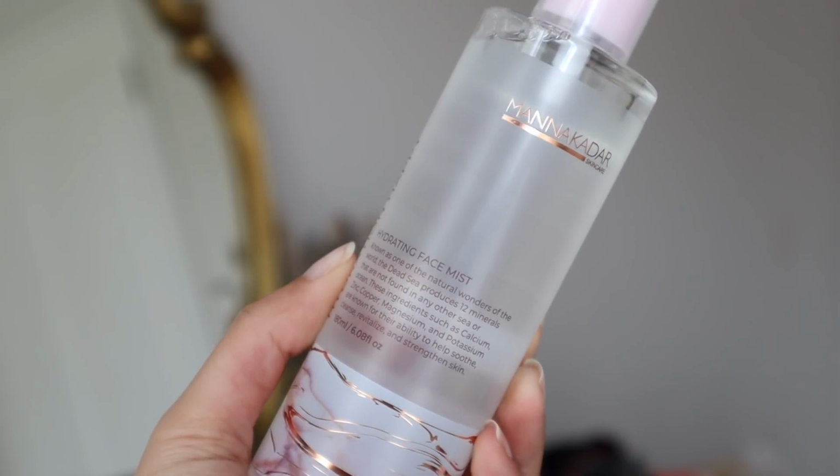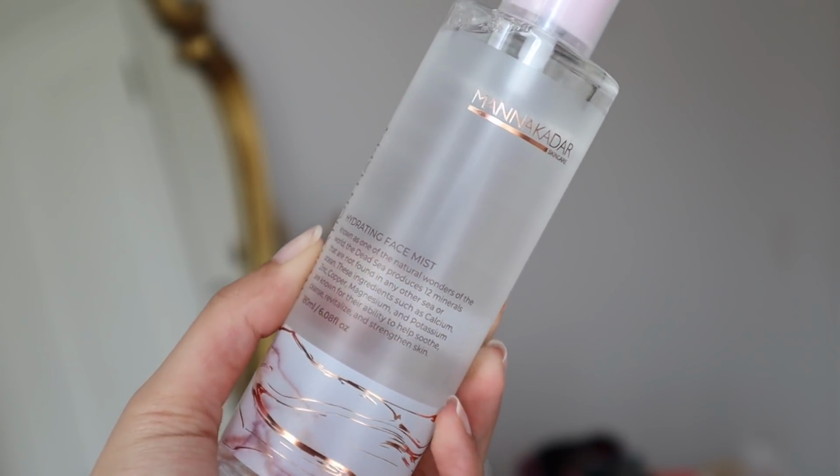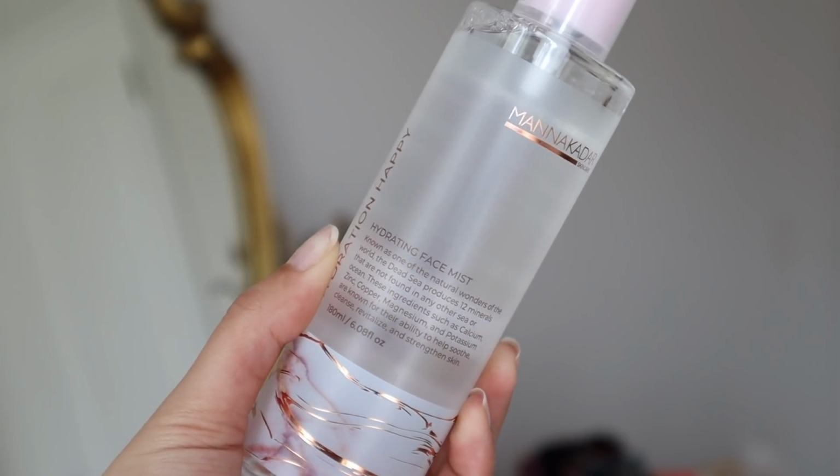But the next fail, the last fail and the last product of today's video, is an extreme fail, guys. This is from the brand Mannakadar skincare. I got this in my BoxyCharm as well. This is their hydrating face mist, and when I saw it, I was like, the packaging is really pretty, and I love a good face mist, why not? But this is definitely more of a skincare item, and I've never heard of this brand before, and that's what I love about BoxyCharm, I'm discovering so many more products because of it.